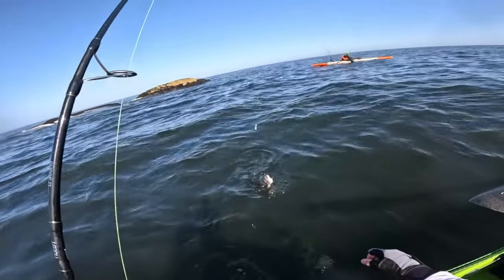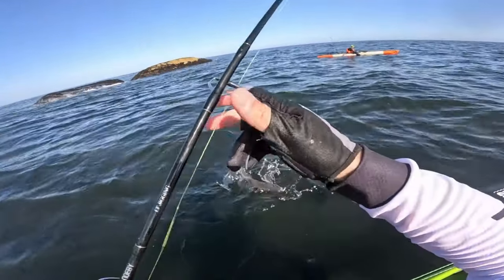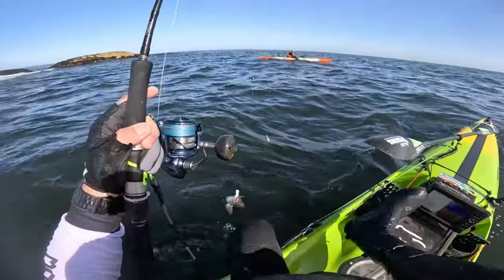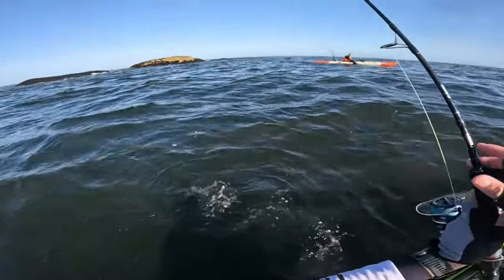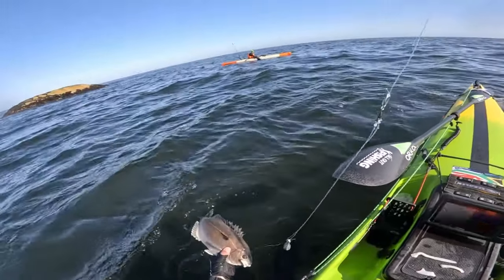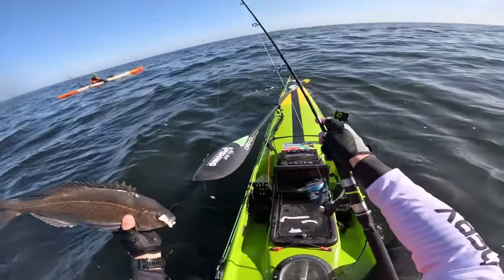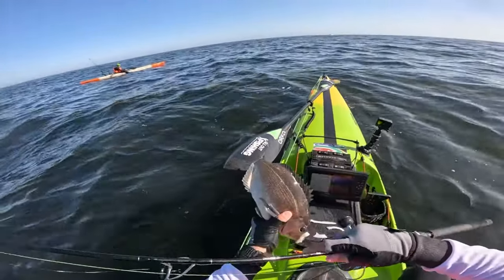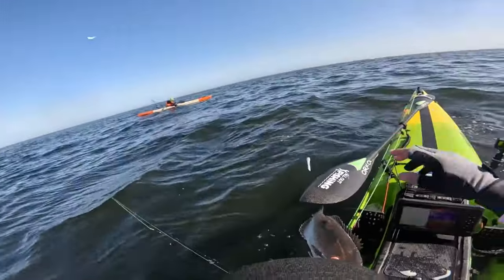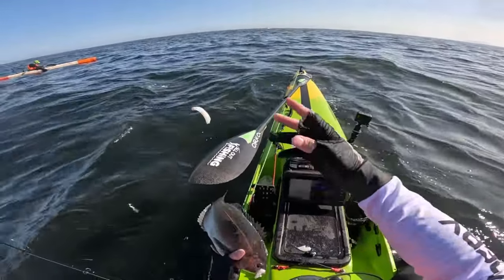Yay! This one is very shallow hooked. And it's a nice size as well. I want to just land it with my hand. Whoop! Check it out. It's a nice size. Thank you, for the baits.